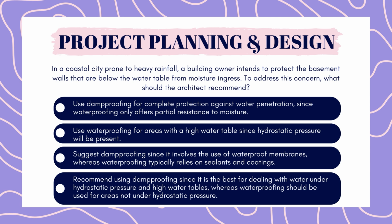Use damp-proofing for complete protection against water penetration, since waterproofing only offers partial resistance to moisture. Use waterproofing for areas with a high water table, since hydrostatic pressure will be present. Suggest damp proofing since it involves the use of waterproof membranes, whereas waterproofing typically relies on sealants and coatings. Or recommend using damp proofing since it is the best for dealing with water under hydrostatic pressure and high water tables, whereas waterproofing should be used for areas not under hydrostatic pressure. Pause here to answer.